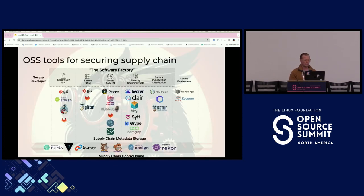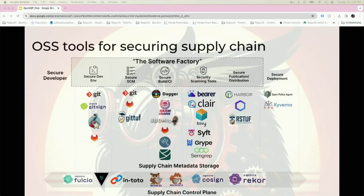Okay, now let's look at some of those open source security tools, frameworks, and projects, AKA superheroes, by each stage of the supply chain they serve to protect. And by the way, I must say that's a good-looking stoic Witty the Owl in a dreamy sunset. So within the secure dev environment, we all know Git, right?